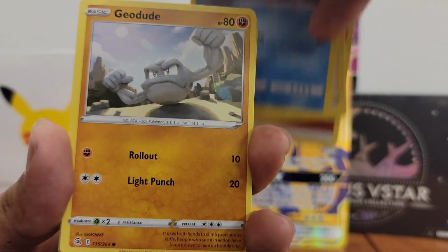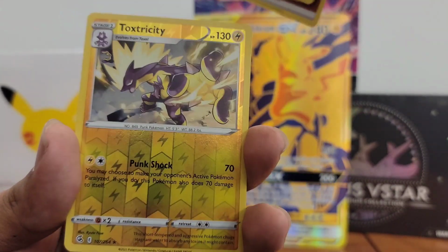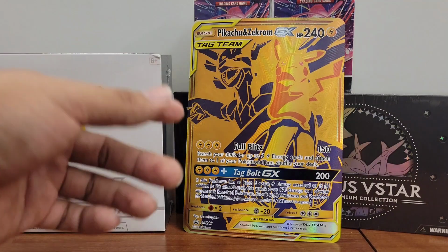But I'm glad it's actually doing it pretty quickly for the most part. Let's see. Dreadnought, Geodude, Sizzlipede, Klefki, Pansage, Wooloo, Toxtricity, and Gorbis? I'm going to assume that's Gorbis. If it's not, I'm sorry.